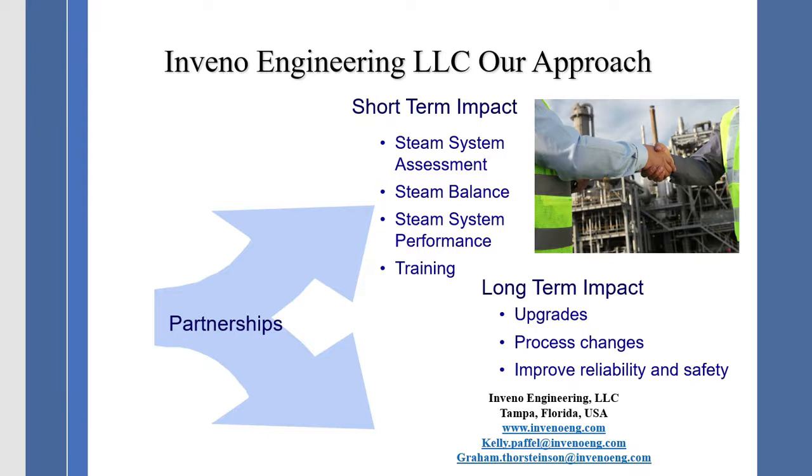We do steam system assessments, troubleshooting, steam balancing, steam performance. Also a key factor is we do training to ensure any system that we put in will have great operational life and be reliable. Long-term impact things we do are upgrades, process changes, and improving reliability and safety. The only comment I'll have for you is steam traps operating in pressures under 250 psi should last you at least 10 years, and I would say 15.